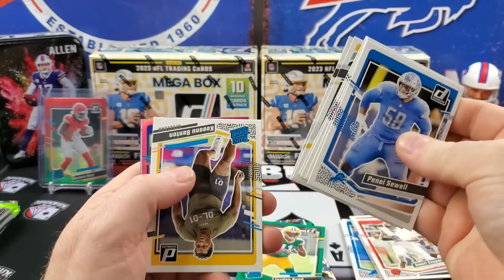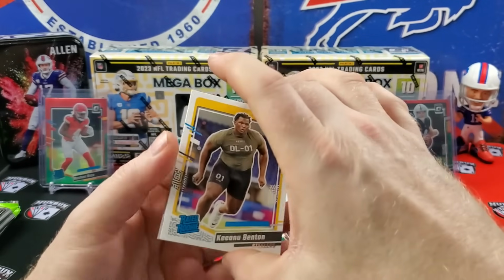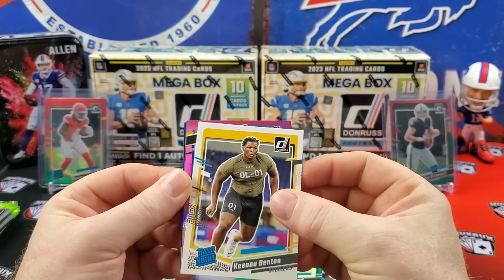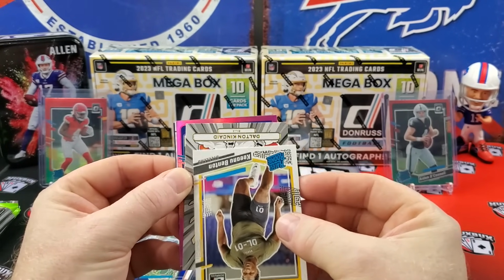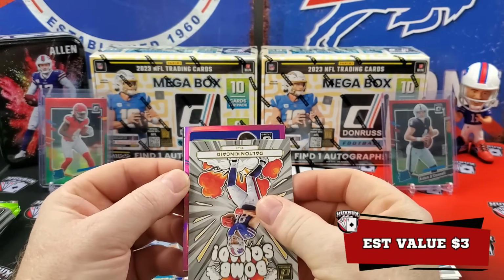But there are three different formats. Well, technically four. You got the Blasters, Holiday and Regular. You got the Fat Packs, which I haven't seen in store. And I really don't think I'm going to open those. And then we have the Megas. I'd ask what your favorite format is. Bomb Squad, Dalton Kincaid. But I probably already know the answer.